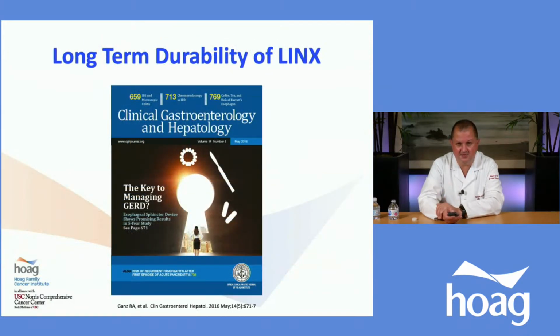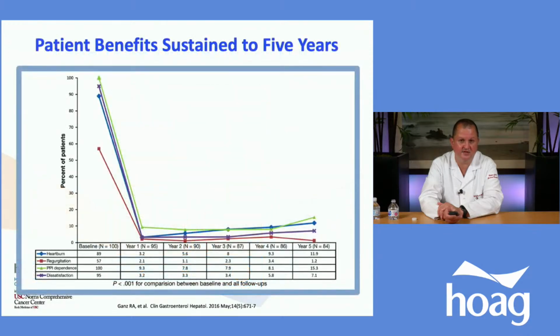So the durability of LINX, it's been around for a while. I will tell you, initially when the LINX device came out, there was a lot of hesitancy from insurance companies to approve the procedure. But now that it's been out for almost 9 years, we do have some data showing long-term durability of the LINX device.